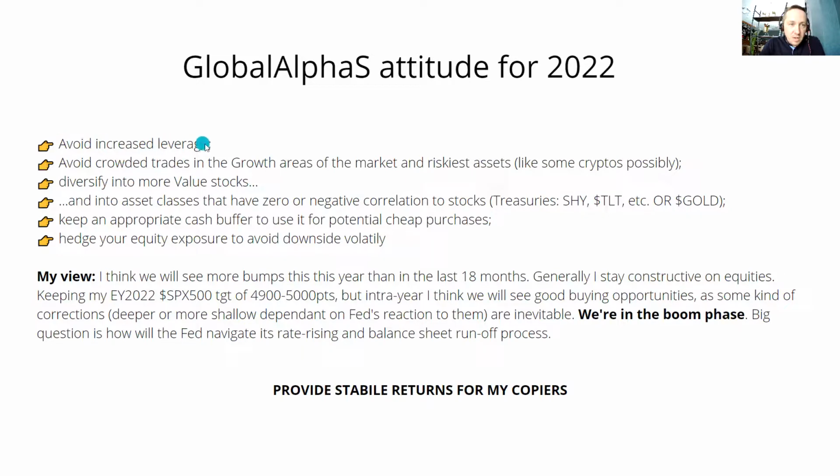Yes, avoiding increased leverage, avoiding crowded trades in the growth areas. That's the plan. Diversifying into more value stocks and into asset classes which have zero or negative correlation to stocks, which is basically long-term treasuries, gold, and obviously cash.